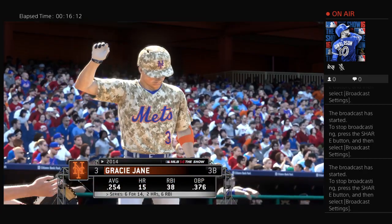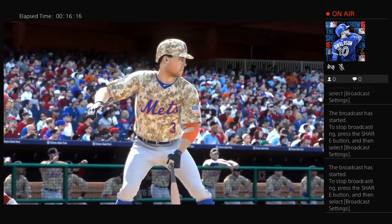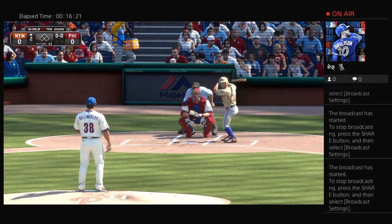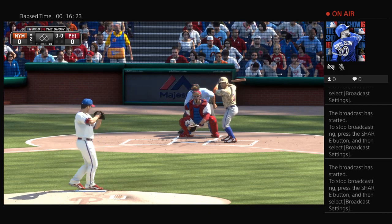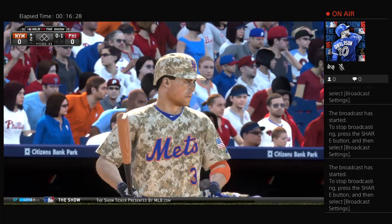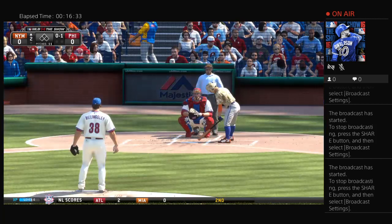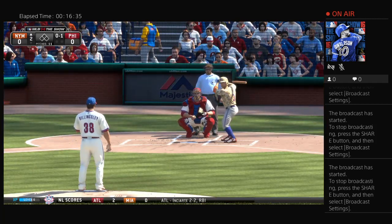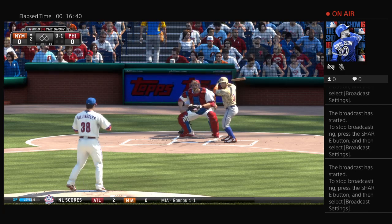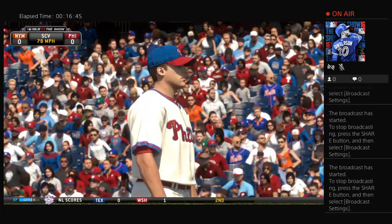Number 3 will get his first chance at it now. Didn't factor much into the win yesterday as he took an 0 for 4 in the ball game. And he catches the inside corner for a called strike. 0-1. Here we go, guys. Come on. Off the plate, 1 ball, 1 strike.